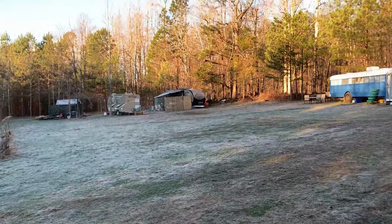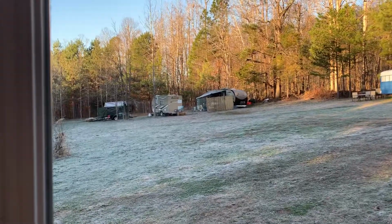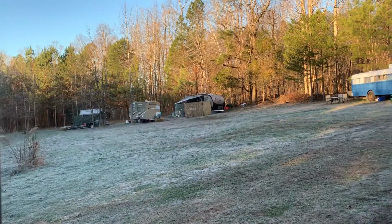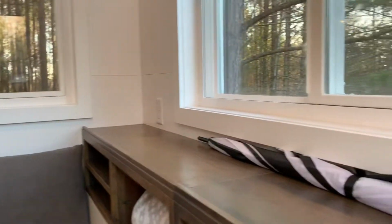Hey guys, so I thought I'd give you a quick tour of a tiny home that I am staying in. As you can tell, this lot has other tiny home livers and RVers, so it's really nice, super in the forest, in the middle of nowhere. And this is a Coco home. I'll give you links below of the makers and which model this is.